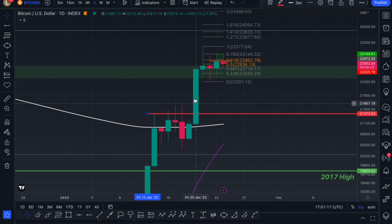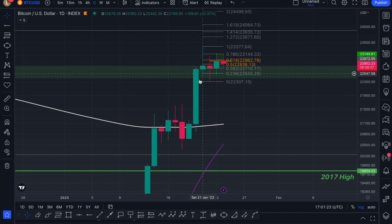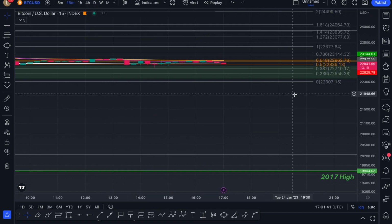So that's why we need to scale down to the lower time frames. But it's good to actually see such big momentum on the daily time frame. It doesn't look like it's dying off until, of course, this sideways correction. But let's dive into this on the lower time frames right now. Simply just wait for a close above the 1 fib level. Equally, a close below this, 22,300. We're coming back down towards 21.3, 21.4. But let's go over to the 15-minute time frame.